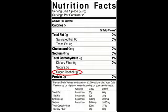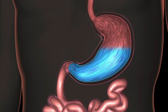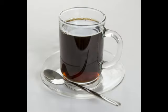Avoid sugar-free items that contain the sugar alcohols sorbitol, mannitol, or xylitol. These are often found in diet products, sugarless gum, and some medications. Sugar alcohols are not well absorbed and can make diarrhea worse. Limit or avoid alcohol and caffeine. Alcohol and caffeine are stimulants and may increase your stool output. Caffeine is also a diuretic that may increase fluid loss in your urine and stool.